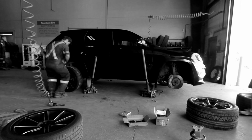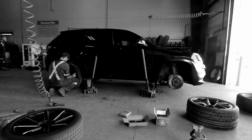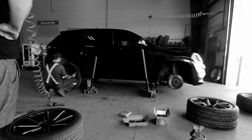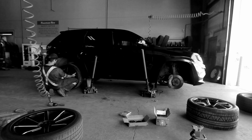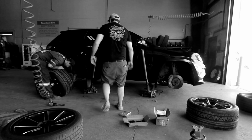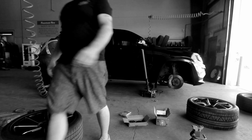It's going to be a 5x4.5, which is a 5x114. Great bolt pattern, right? Yeah, bolt pattern's right, but I think the powder coating for the hub is a little off. Yeah, it'll mess with the paint a little bit. I meant to tell him to not do that side. Nothing major though. Once we zap them, it'll pull it right in.